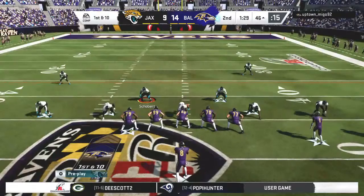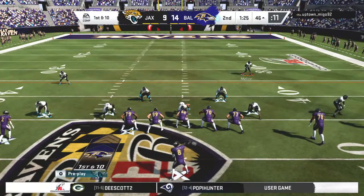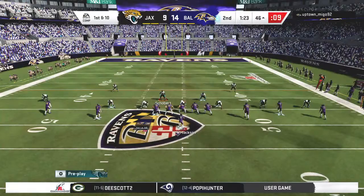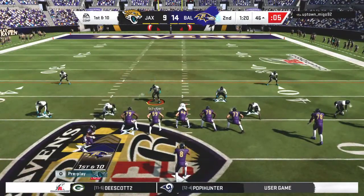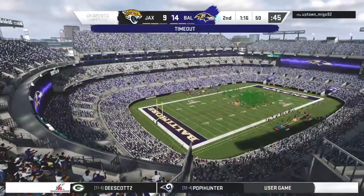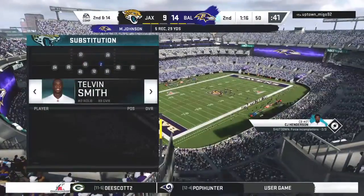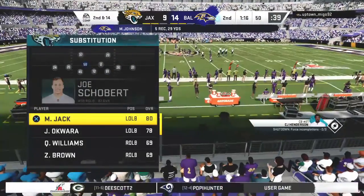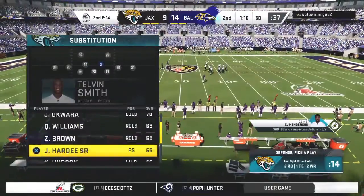Now a first down run is sniffed out from the start as they'll drop him for a loss of 4. Now the Ravens going to use one of their timeouts as they'll talk things over prior to this upcoming 2nd down play.